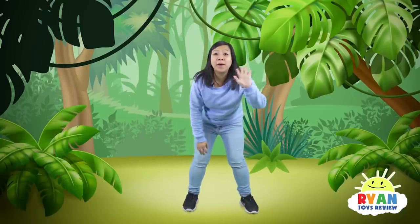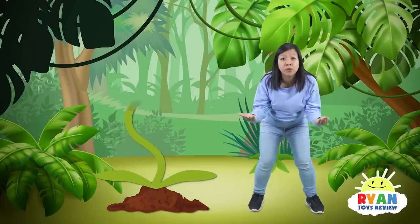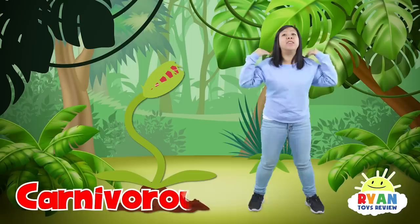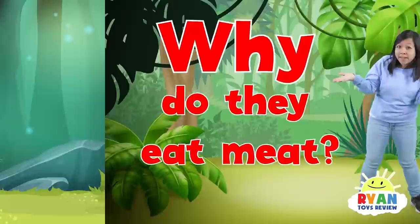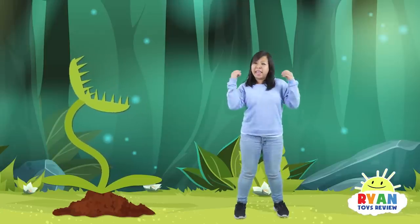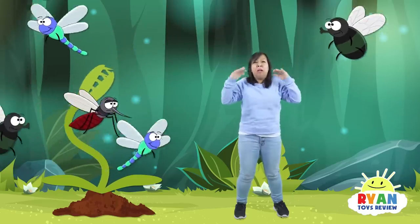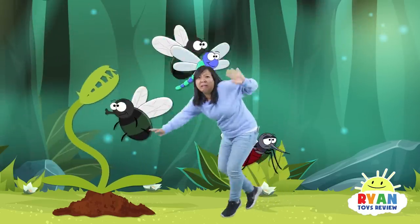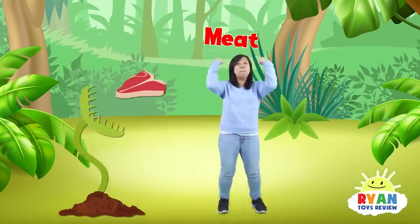Hi, everybody. Did you guys know that some plants have adapted to eat meat? These are called carnivorous plants. But why do they eat meat? These plants eat meat because they get their nutrients from bugs and insects like those. Oh, I am not a fan of insects. I'm gonna get out of here. The type of soil that these carnivorous plants live in doesn't give them enough nutrients. So they adapted to eat meat.